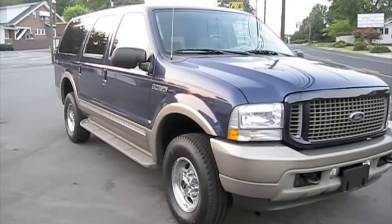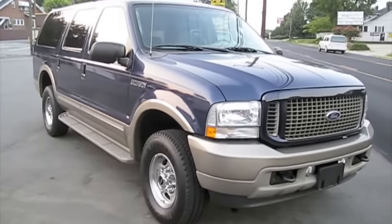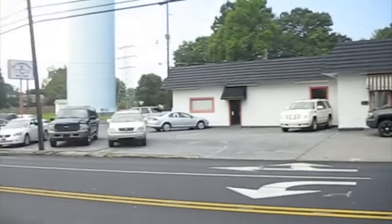Here I bring you one of our newest lot vehicles. It's a 2004 Ford Excursion with the Powerstroke Turbo Diesel V8. I'm at my family's dealership, Car Connections Incorporated, in Reidsville, North Carolina.